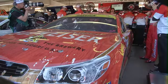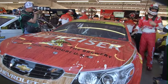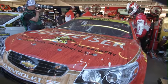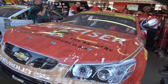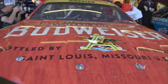Well, it is a very big weekend for this Budweiser team. This right here, I'm being told, this Budweiser scheme indicates being buds in the holidays. So it's to prime up for the holiday season. One of the nicest looking paint schemes, I would say, of the year.